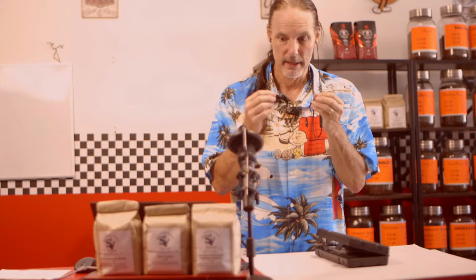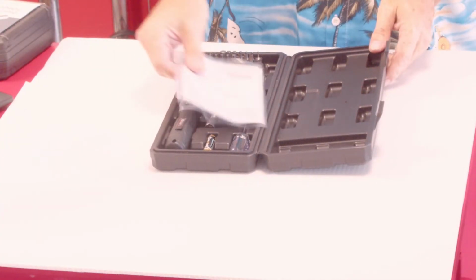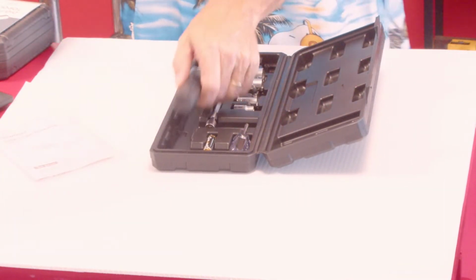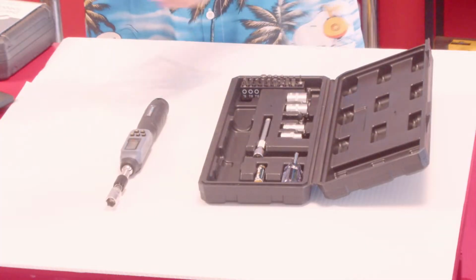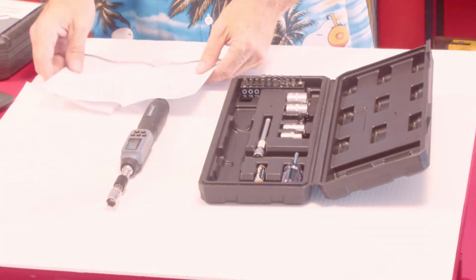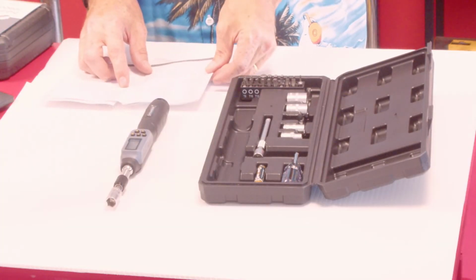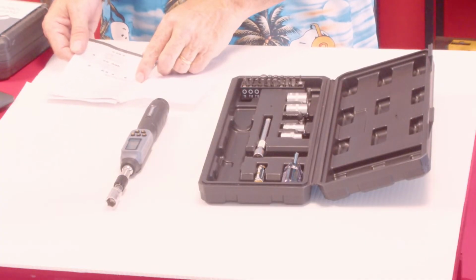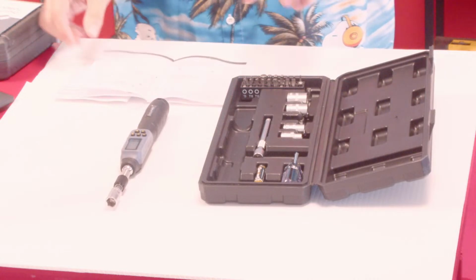So this will help with that: a torque wrench. In my case I have 2. I have one for the very small torquing. It's a digital torque wrench, and you basically set this. This one goes between, I want to say, 1 and 12 or 1 and 18, maybe a bit more than that, inch-pounds.